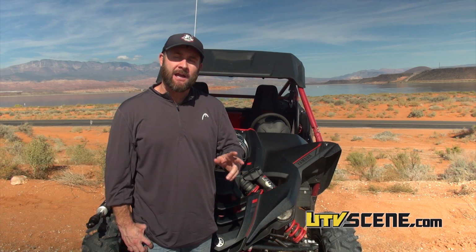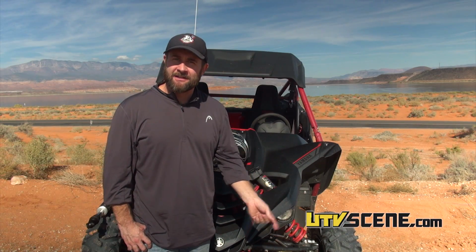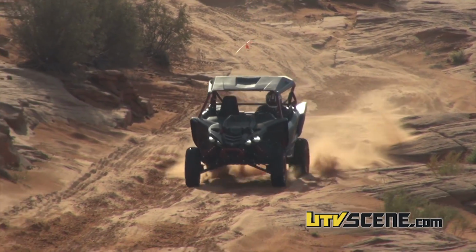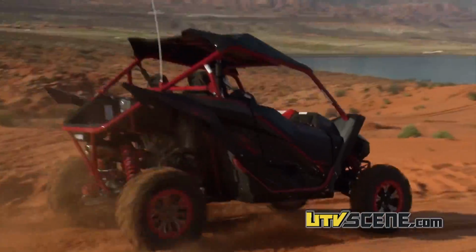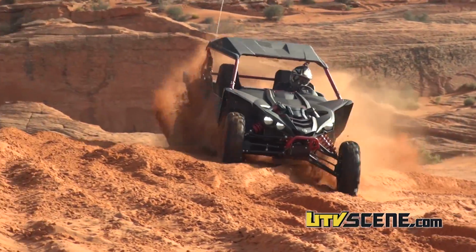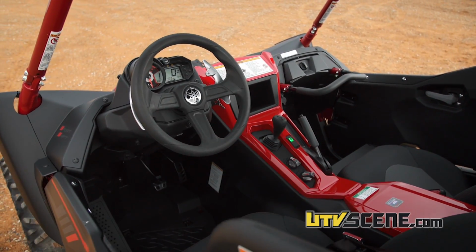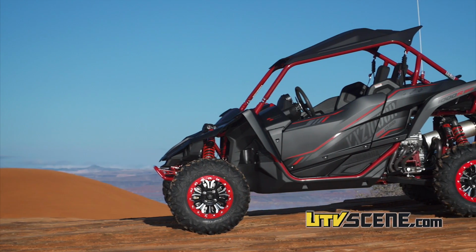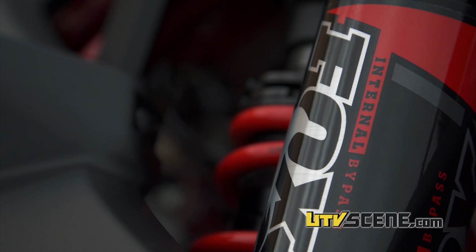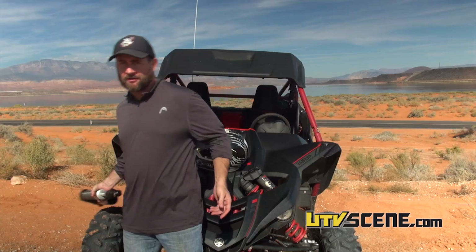It's the 2017 Yamaha YXZ1000R Sport Shift model, but it's the special edition one. So what makes the special edition such a special edition? It's the black and red paint scheme for one. All four corners feature true beadlock wheels, and my favorite part of the machine is this incredible suspension. It's Fox's exclusive for Yamaha X2 dual bypass shock, and I happen to have a cutout here.